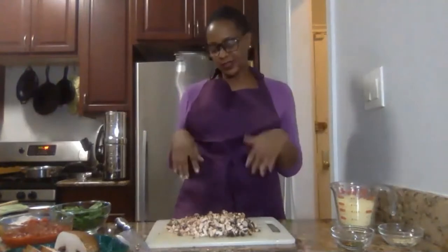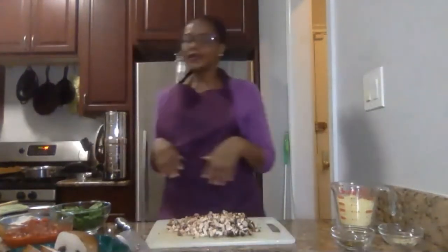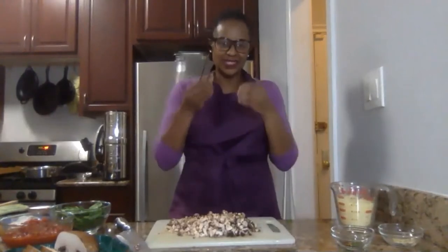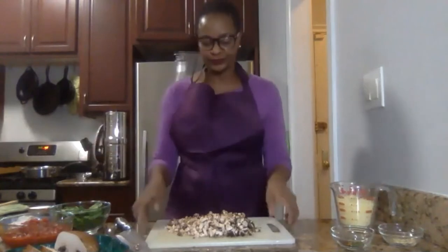And you don't want to really crowd your pan, right? So yeah, I may end up crowding my pan, which is okay. For now. Generally, if you want to get a nice brown thing going, you don't want to crowd your pan because it'll steam more than it'll brown. Good tip.